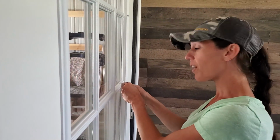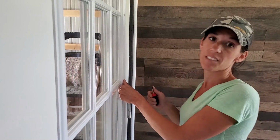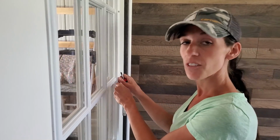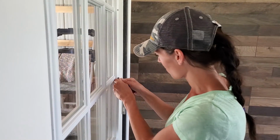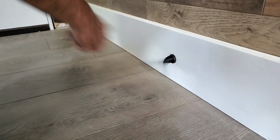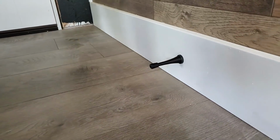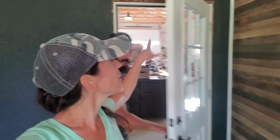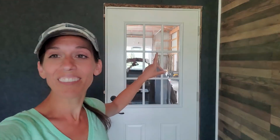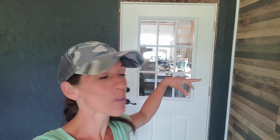Our door installed. I am now going around and taking these little plastic plugs that they give you, and I am covering up the factory screws. All right, we got our doingy on. We got our insulation up at the top. It's officially called a doingy in this house. So now what we're going to do is trim the inside of the door so that it looks all nice and neat, and then I will get it painted.